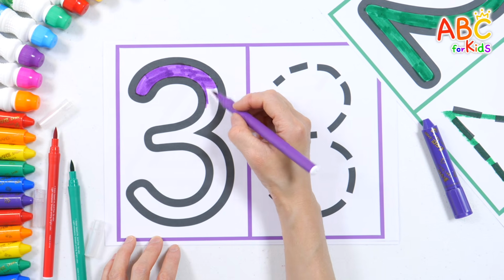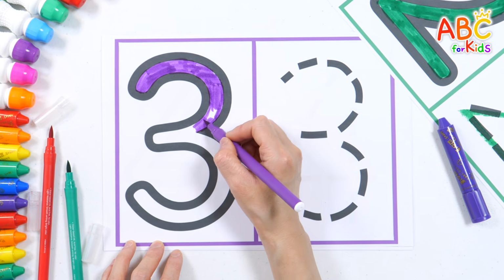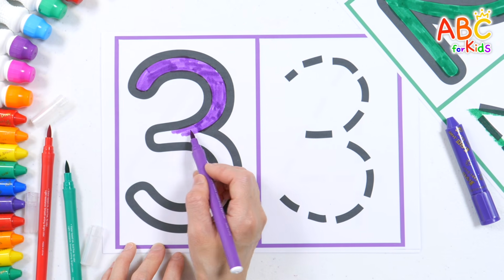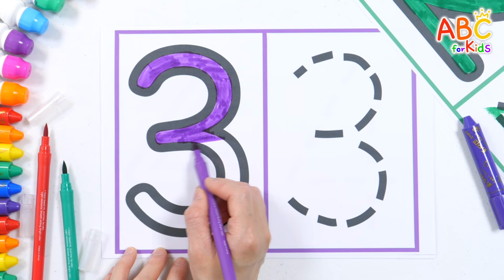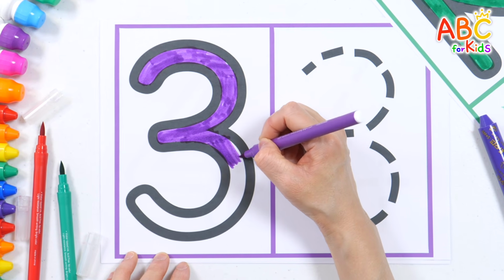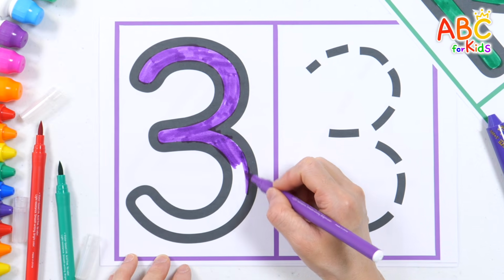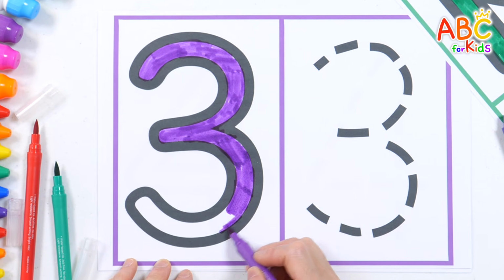A is for atlas, map in hand. B is for boat, let's sail to land. C is for cave, dark and deep. D is for dragon, no time to sleep. We are the ABC explorers, ready for the grand adventure. Hunting letters side by side, from A to Z, let's take the ride.